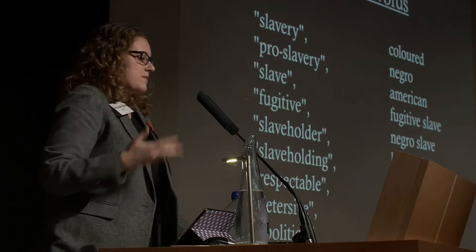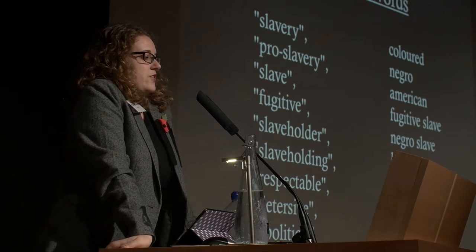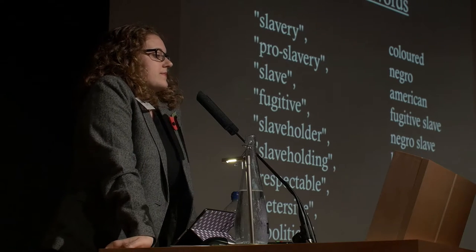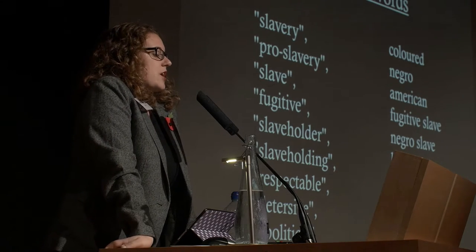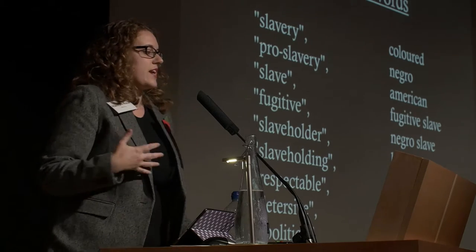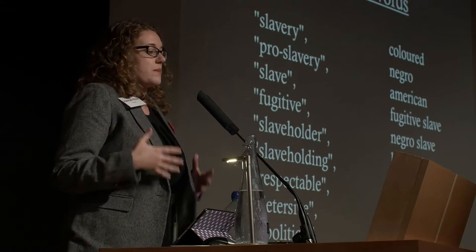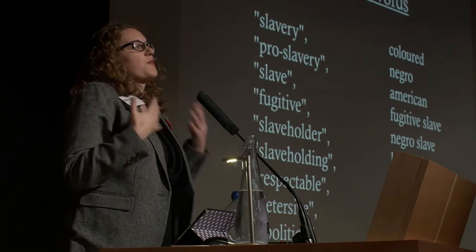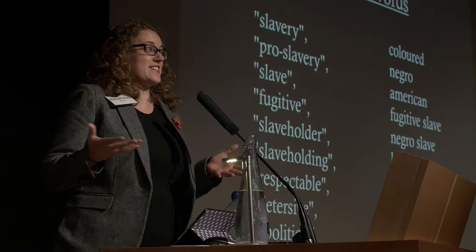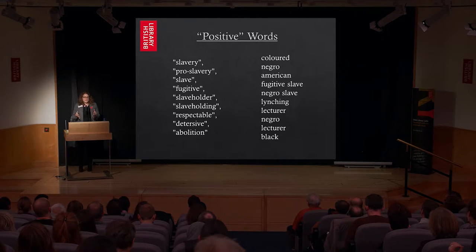Some of the words used to describe these individuals are words like Negro, fugitive slave, coloured. Also, the types of words that Ben found in some of the earlier training sets were words like pro-slavery and slavery, which are the words that came up most frequently in these lectures, which should make sense. Detersive is one that I think we weren't quite sure about, but all the other ones seem to make more sense.